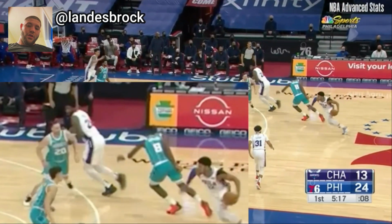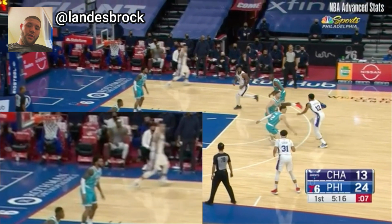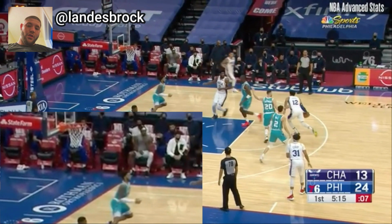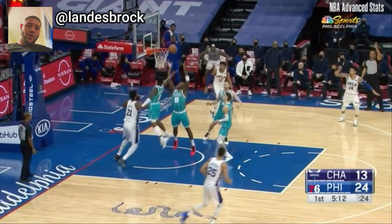Tobias dribbles off of an Embiid screen. Notice Miles Bridges stays on the baseline to tag the rolling Joe or help on a Tobias drive. All of the defensive attention on the two-man game generated a good look for Danny Green.